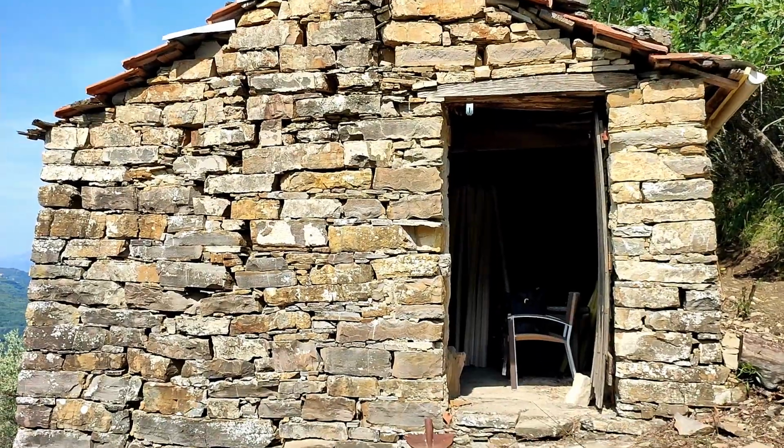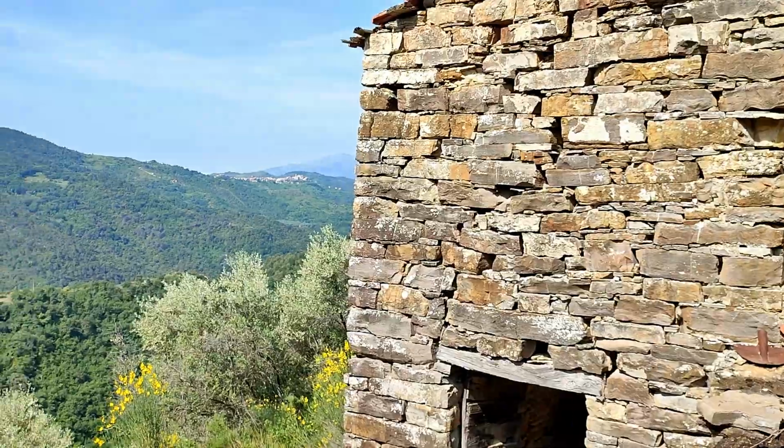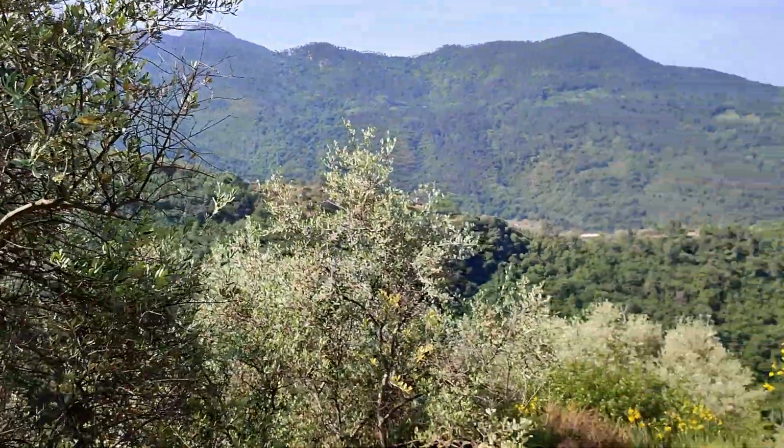Good morning, Saturday morning, the 12th of June. That's Perinaldo in the distance there. I am up on the land. It's about 10 o'clock in the morning. I'm about to get started work.